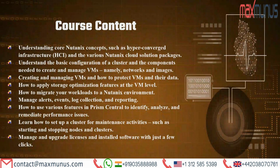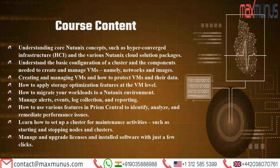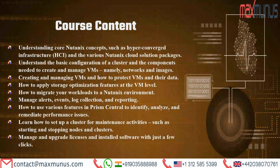Next slide, we have the course content. So, what are the courses available? Understanding core Nutanix concepts such as hyperconverged infrastructure and the various Nutanix cloud solution packages. Understand the basic configuration of a cluster and the components needed to create and manage VMs, namely networks and images. Creating and managing VMs and how to protect VMs and their data. How to apply storage optimization features at the VM level. How to migrate your workloads to a Nutanix environment.